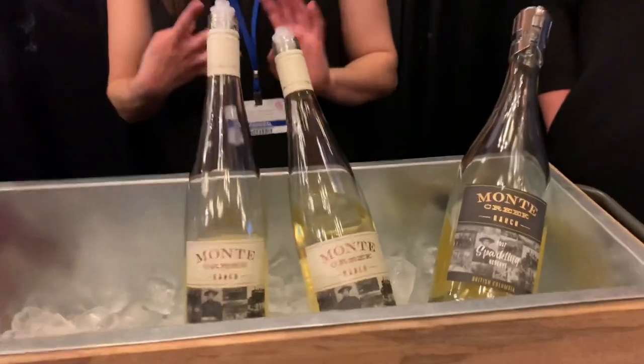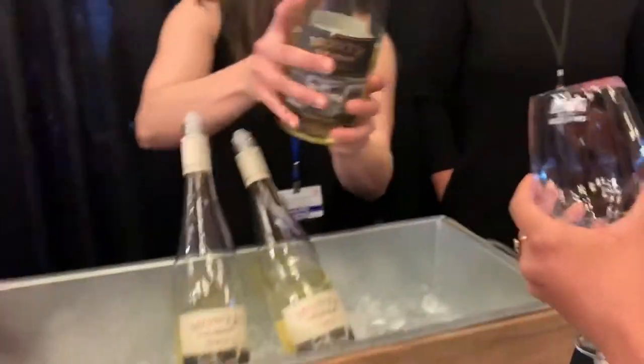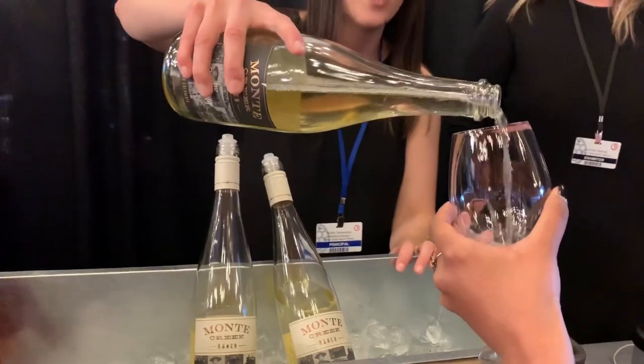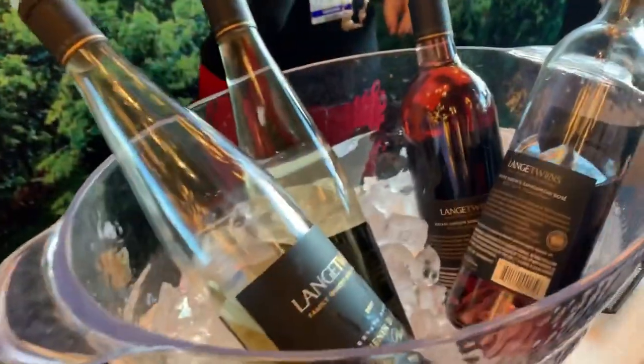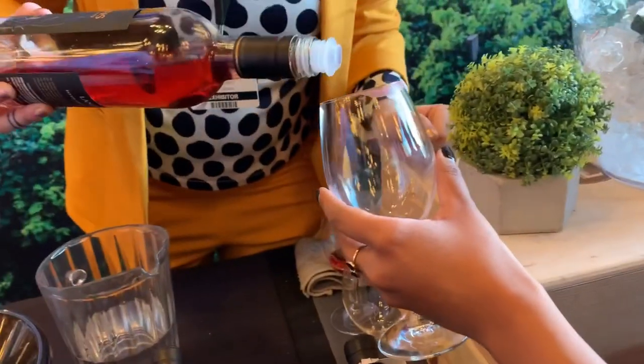So sparkling? You want sparkling? Yep. Oh yeah, you do. So this is the 2017 sparkling reserve. It's made with three grapes. White, if you don't mind. Keeping it white today.